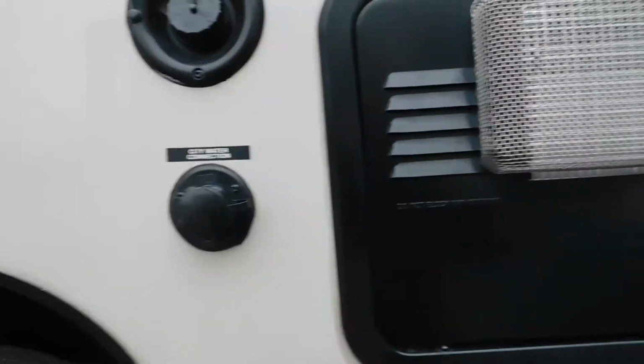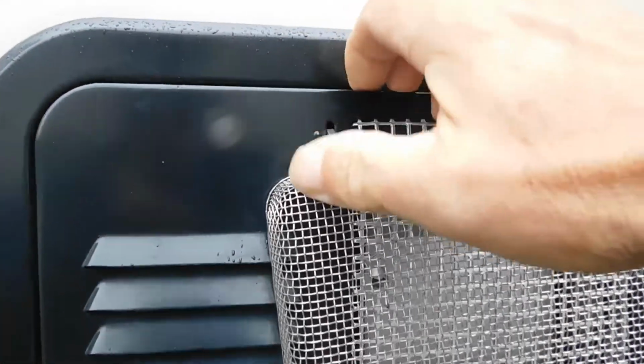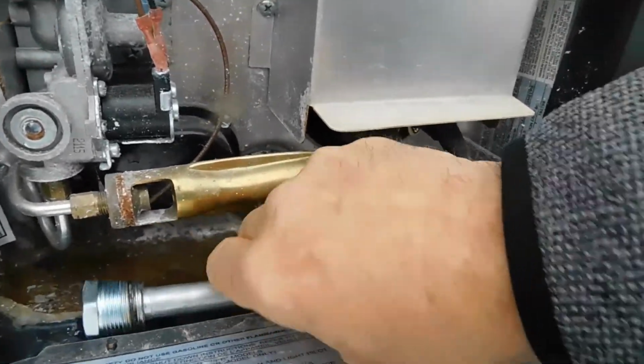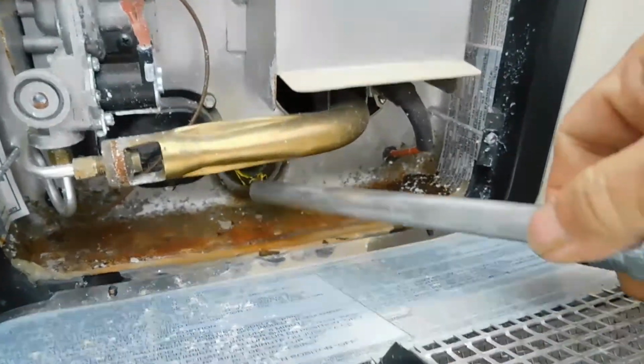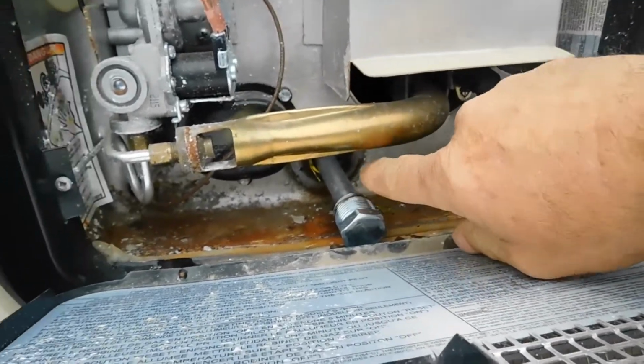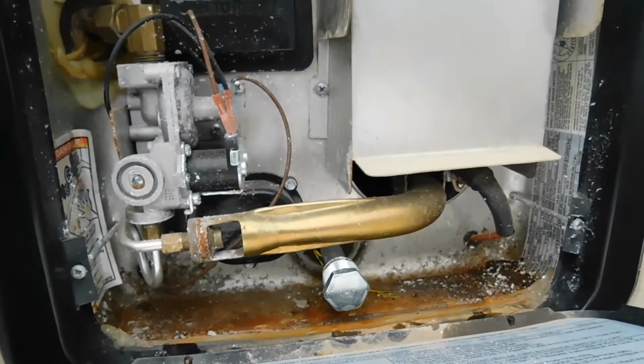Right next to your city water connect is your hot water. Lower this screen. Right here's your opening. All we're going to do is turn our drain plug in our rod. You may have left it out from last time you were camping. So put in your drain plug, close that up nice and tight. Then you can turn on your water.